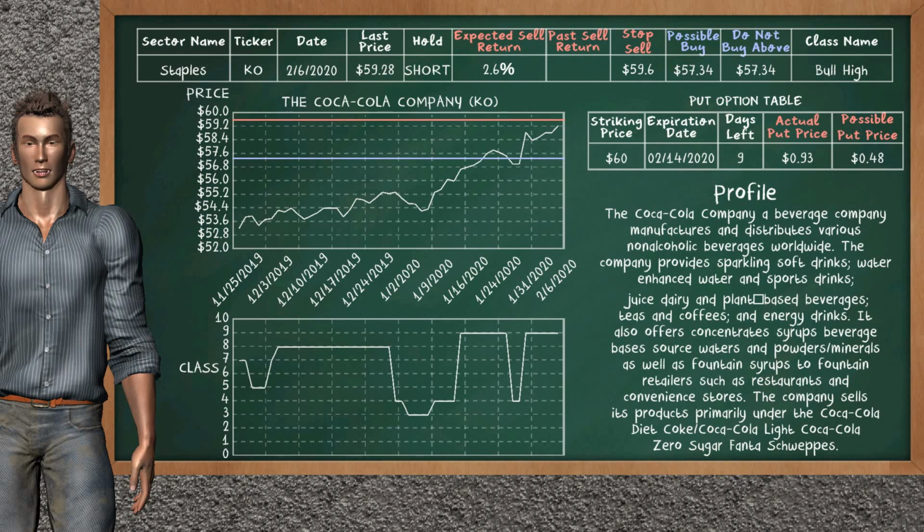We suggest to buy it at a maximum price of $57.34. On the other hand, we suggest to stop selling if the price is $59.6. On the put option table, the Coca-Cola Company has a striking price at $60. For this option, the actual put price is at $0.93. But we expect a possible put price at $0.48.